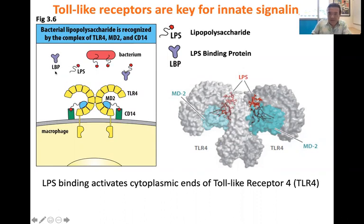So you have proteins called LPS binding proteins that are floating around. They're the right shape to bind to an LPS molecule, and they are also the right shape to attach to this particular receptor on the surface of the macrophage known as CD14. And so when they attach, they pass the LPS molecule onto the CD14, and that CD14 in turn associates with another molecule called MD2 here.